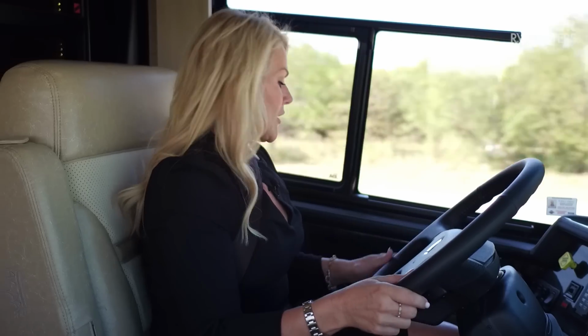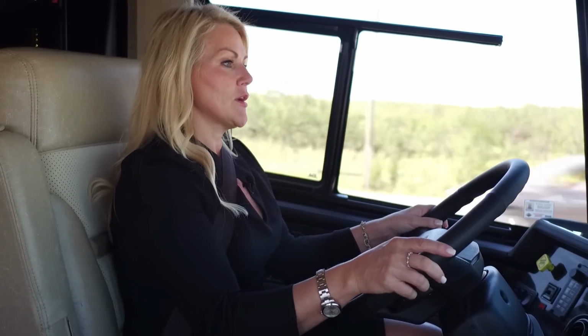Right now, I'm driving with my engine brake on high. I like to keep it on high. That way, when I'm going forward, if I have to come to a quick stop, I have 605 horsepower pushing me back when I apply the brake. So that gives you some peace of mind and a little extra help when you've got this much weight that you're trying to stop.